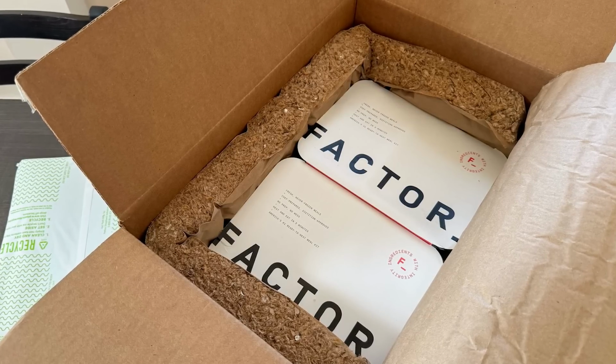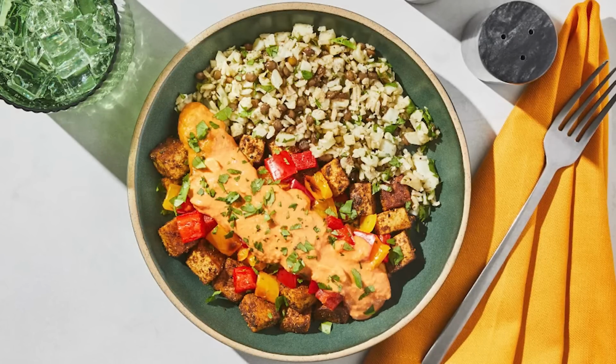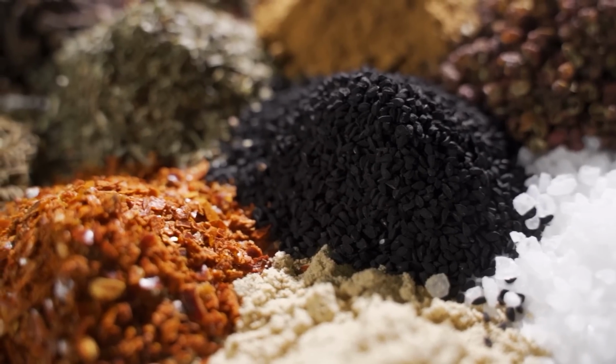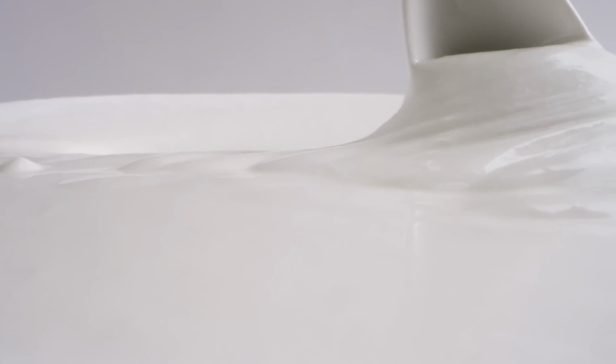Now, let's get into the meals themselves. So I went and ordered 4 Factor meals that shipped over in one box. And the very first thing I tried was the Indian butter tofu with lentils and rice, which was really tasty. It reminded me of the one I always order at my favorite Indian restaurant. And to be honest, the only difference I really noticed was that the one I ordered from Factor was just a tad less spicy, but I could really taste the cilantro and marinated yogurt.